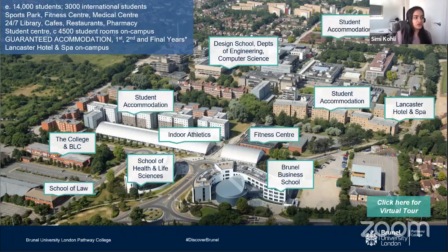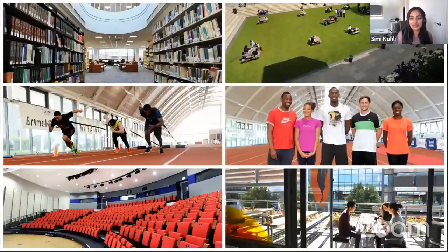Again, student accommodation is also based on campus, so it's literally a 10-15-minute walk away. You've got the indoor athletic center, fitness center, everything is very close by. We also have a choice of world-class outdoor and indoor sport facilities and over 50 interesting activity clubs as well.